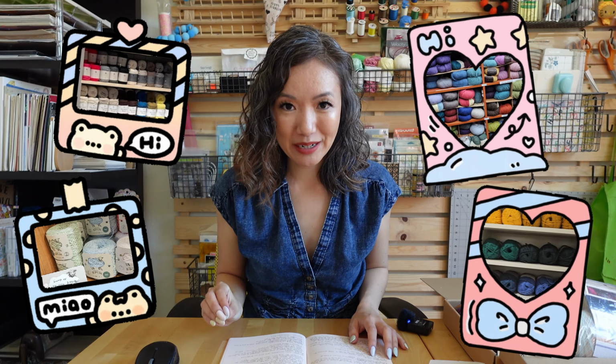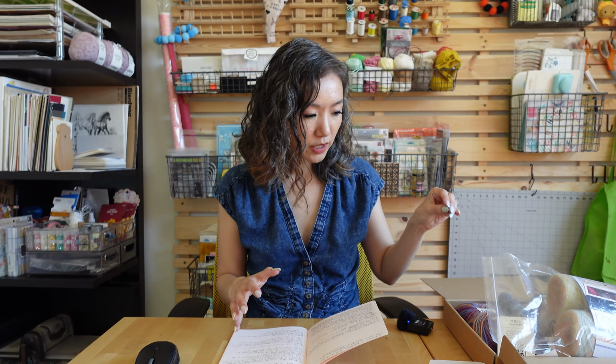I recently vacationed in Tokyo and Seoul, and of course I had to check out the yarn scene there. I went to 4 stores total, 2 in Tokyo and 2 in Seoul, and I cannot wait to show you what I got. I think I'll go in chronological order. We were in Tokyo first, so I'll start with the items that I got from Tokyo.